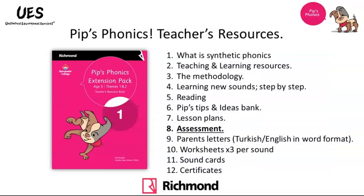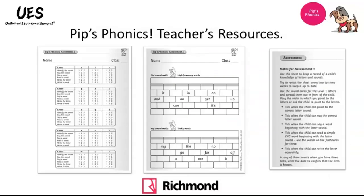I also want to very quickly show you assessment. Here you can see a couple of examples of the photocopyable assessment worksheets here. You've got assessment 1 and assessment 2. And then on the right hand side, each assessment comes with additional notes to support you when assessing learners at this age. They can also be found in the teacher's books as well.